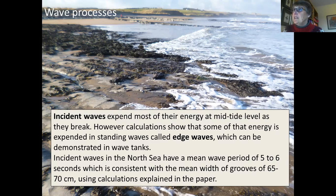Rod Sobey, a friend who researches wave dynamics, was able to show us the calculations which we needed, because we had to relate edge waves to the groove widths. The wave period on this section of the North Northumberland coast, given by the local wave buoy, is between 5 and 6 seconds, which is consistent with the mean mid-tide crest-to-crest width of the grooves we found, which was between 65 and 70 centimetres by calculation. We therefore felt reasonably confident to use this data in a paper to explain the origin of the grooves.